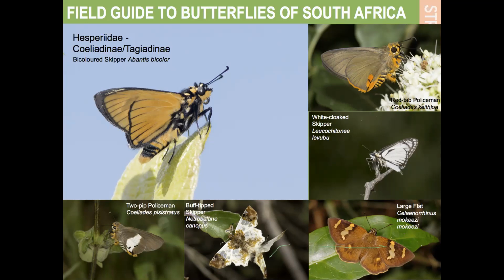We've also got these ones called Coeliades, or policemen. The reason they're called policemen is because they find a patch of bushveld or forest, and then the males get a territory, we call it a beat, and they fly around this beat, marking their territory with scent. There's only one species where we've actually recorded what it does. It has scent hairs on its abdomen, which it touches onto a leaf. Here are two species. You get the red-tab policeman, which we find around here in Durban, and then the two-pip policeman, which is very rare around here. It's more of a savanna butterfly found inland around Johannesburg, those sort of places.